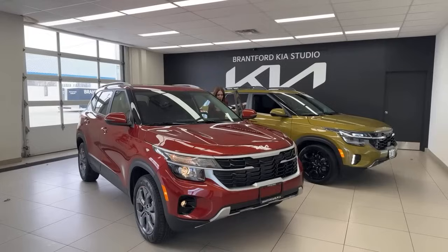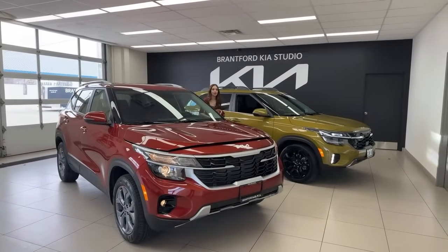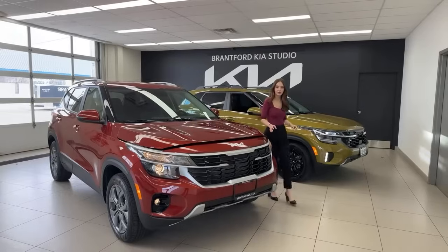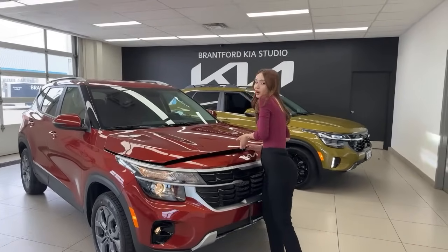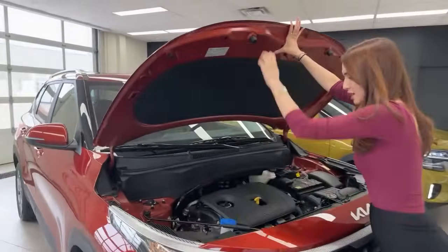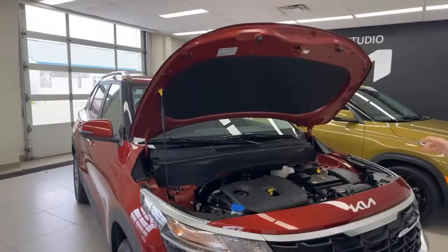For the Kia Seltos, from the LX front wheel all the way to the EX Premium, you're going to get a 2-liter 4-cylinder gasoline engine with a horsepower output of 147 and torque of 132 pound-feet, I should say. We'll lift this up, lock it into place, and there is under your engine bay.